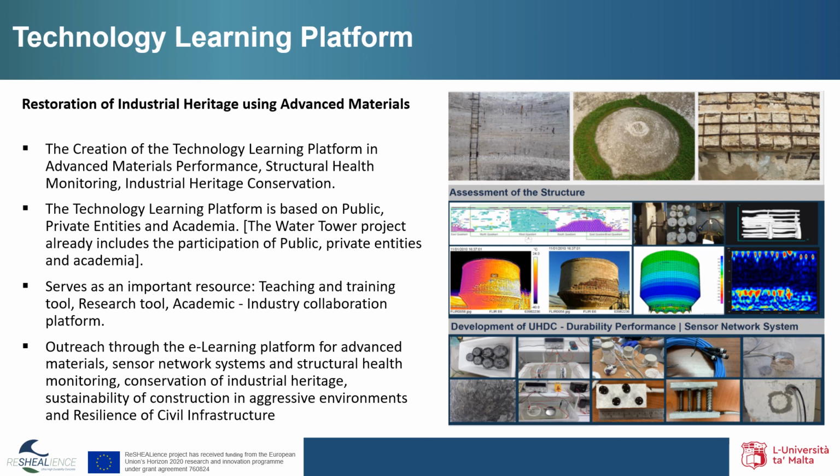The reinforced concrete water tower project presents an opportunity for the creation of the technology learning platform in advanced materials performance, structural health monitoring, and industrial heritage conservation, particularly because of the continuous monitoring thanks to the sensor network system developed in the project. The technology learning platform is based on public-private entities and also academia. In fact, the water tower project itself already includes the participation of different partners, of public-private entities and of academia.